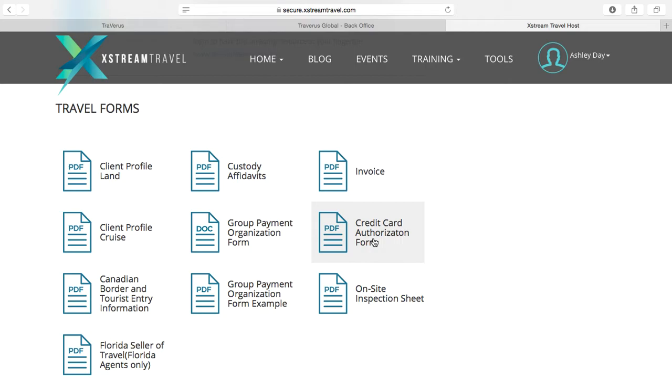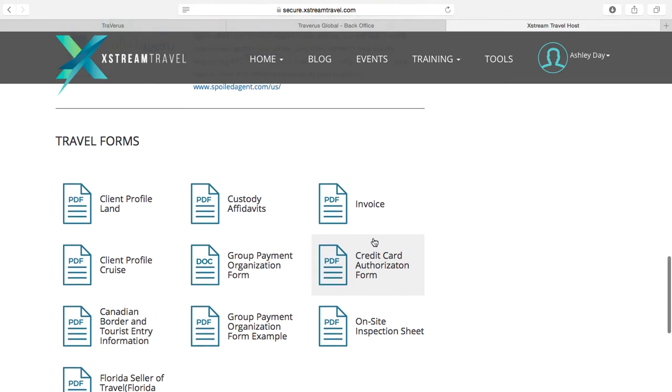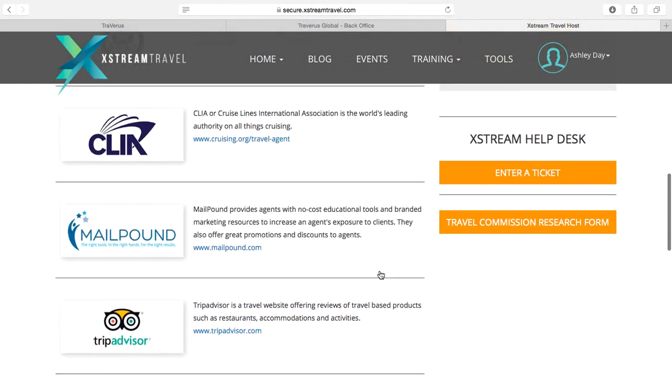They can print it out. They can fax it back. They can e-sign it and fax it back to you electronically. They can take a picture of it after they've signed it. But whatever you do, you need this credit card authorization form to be filled out for any transaction. This is going to protect you in the event that you ever get a chargeback. You do not want to try to prove that somebody authorized you to make a payment, especially if they start to dispute it.